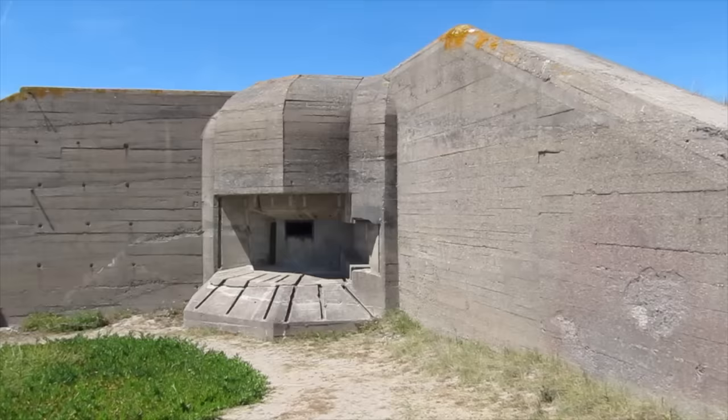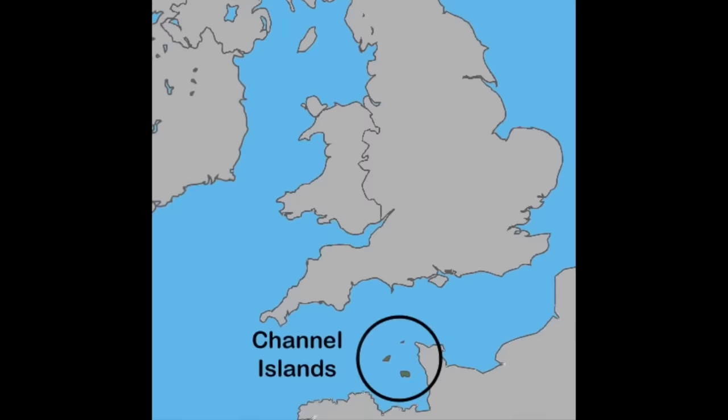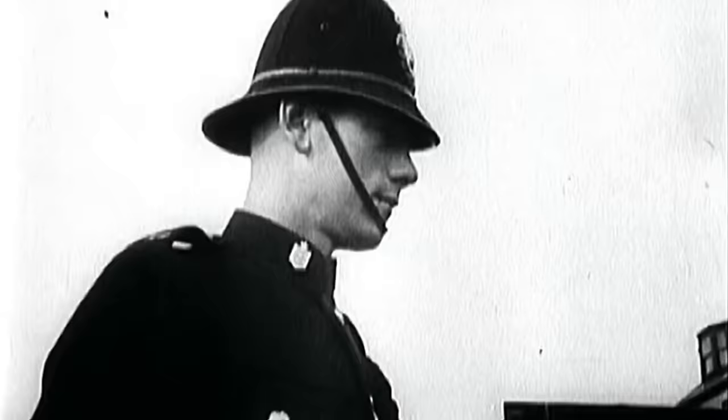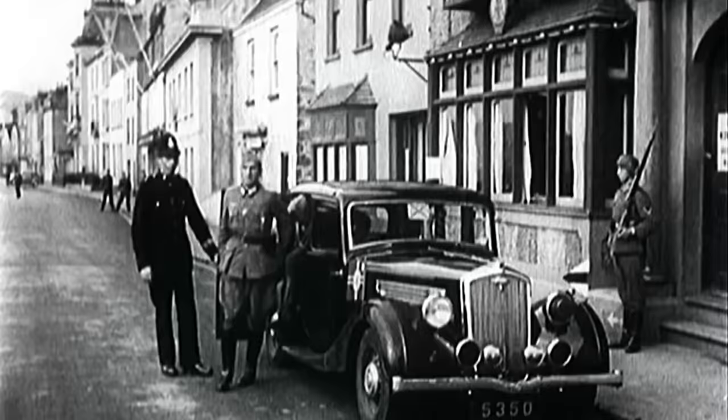The Channel Islands were the only piece of Britain that the Germans captured and occupied during World War II, and Hitler was so determined for propaganda reasons to hang on to the islands that he ordered the diversion of huge amounts of building materials, labourers, and artillery pieces to them to ensure that the British could never take them back.